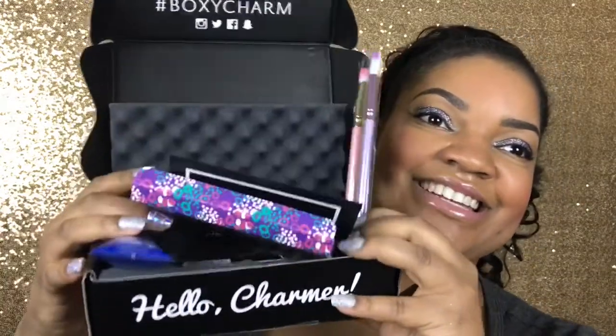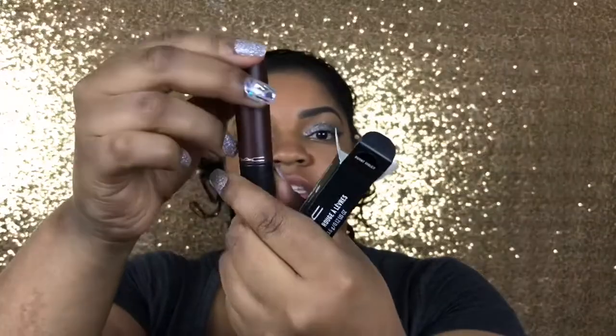Alright guys, let's get into what I got here. So first off, I see something from MAC. Lipstick. Ooh, okay, so what is this? Lip Tensity lipstick. So I took off my gloss so we can try it on and demo.